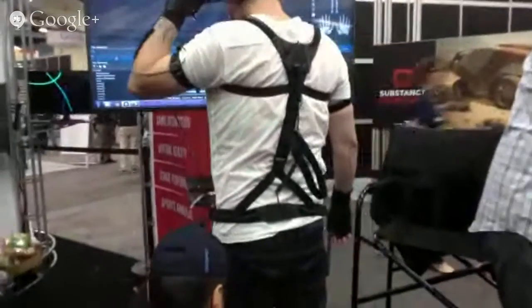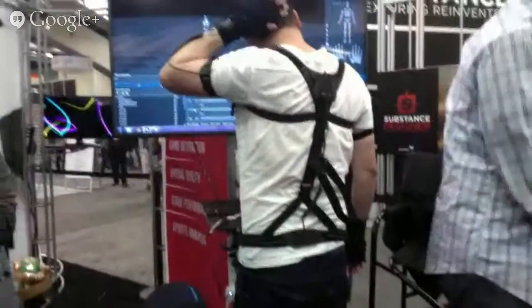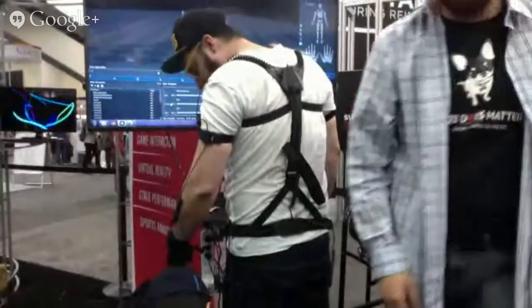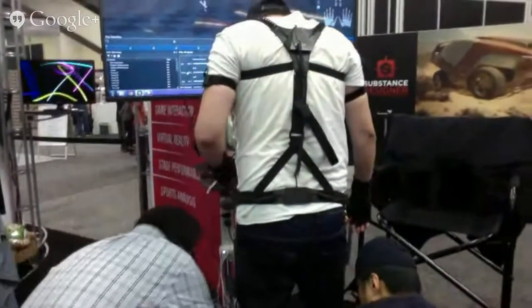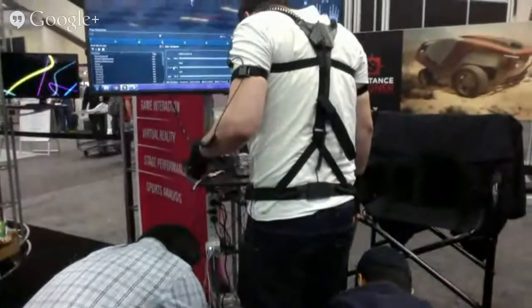You can do local SD card recording. Will it be fully wireless at some point? Yeah, it is right now. Oh, it is fully wireless. So what's the USB for? The USB is for if you want to use it over USB. And the other USB is for the battery pack that powers it, if you want to use Wi-Fi.